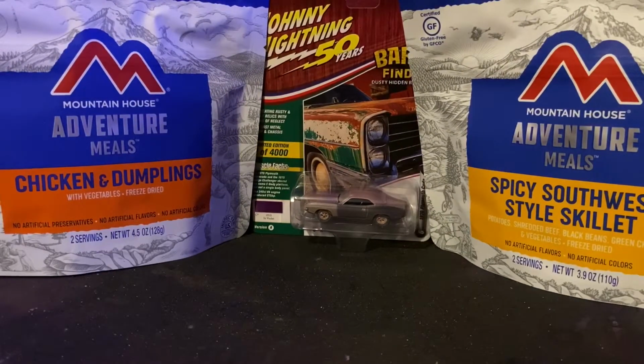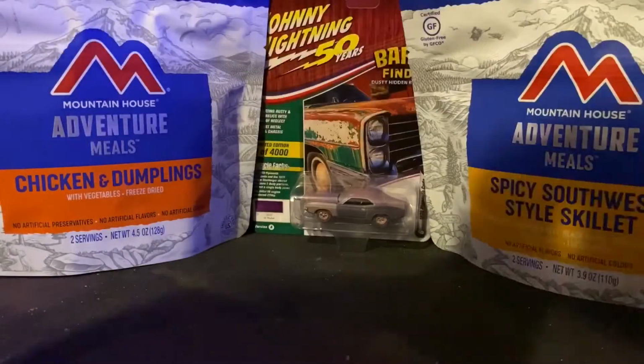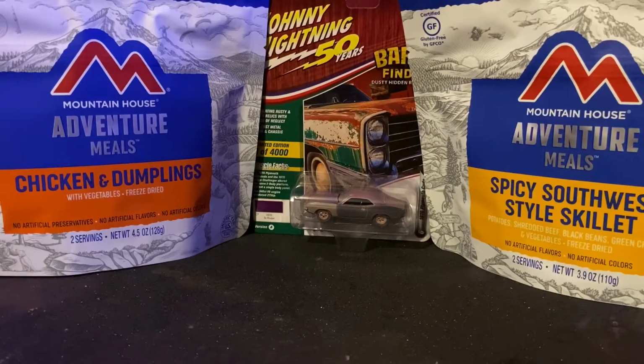And then another one of my favorite foods, we got biscuits and gravy. This one has buttermilk biscuits with gravy and pork sausage.